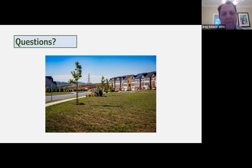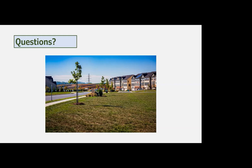Okay, great. And then for the pre-stabilization photo, is that required to be submitted with the NOI or with the NOT? With the NOT.